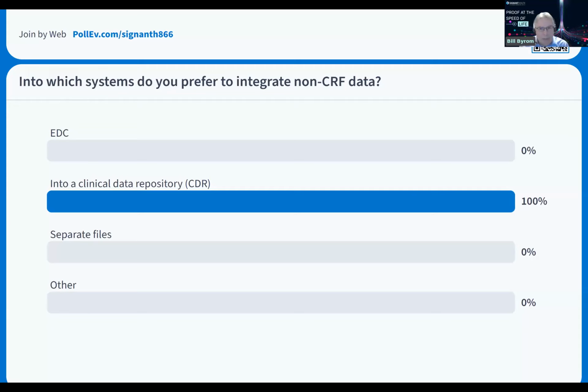So, maybe think about into which systems you would prefer to integrate your non-case report form data. Would it be into EDC? Would it be straight into the clinical data repository? Would you keep them as separate files typically, or maybe there's another approach that you use? And again, if you can just begin to answer that poll, that would be really, really helpful. And the QR code is at the top of the screen, along with the link to that poll as well.